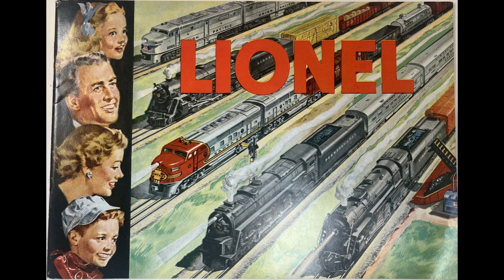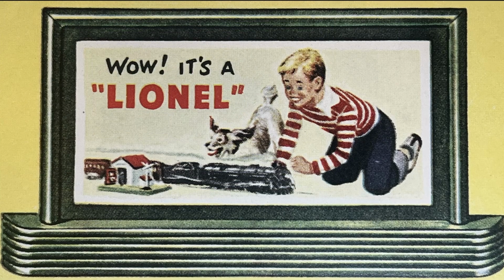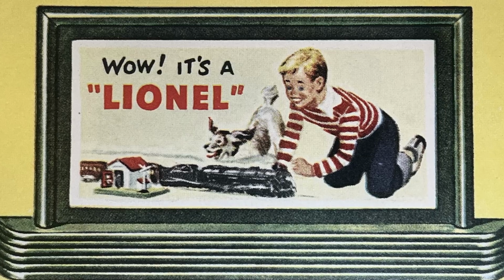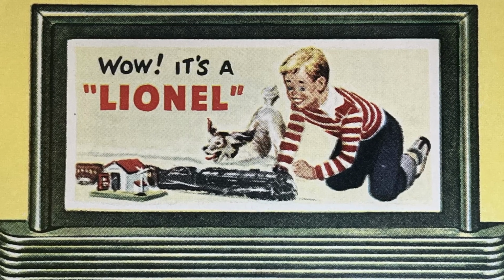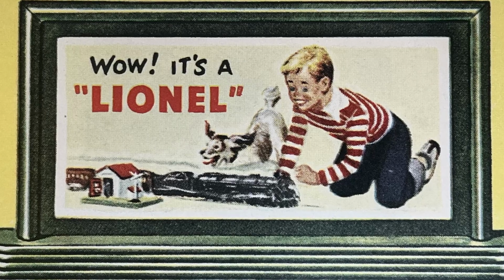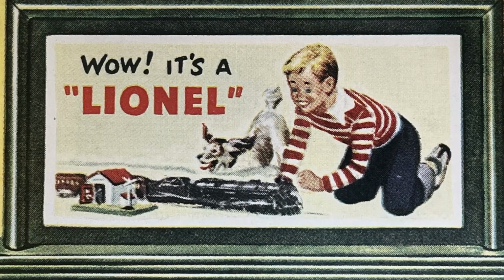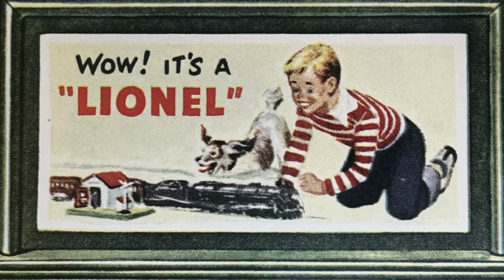As we turn to 1951, another billboard appears. It reads, "Wow, it's a Lionel." It shows an excited boy with his equally excited dog watching a Lionel train whiz by a 145 Watchman. Just an amazing full-color billboard I would love to have.